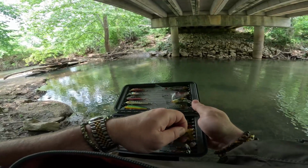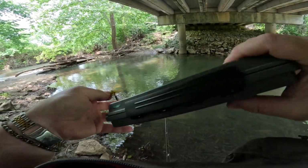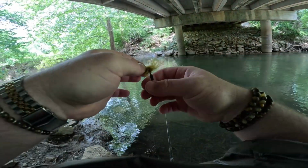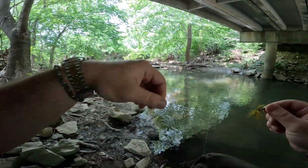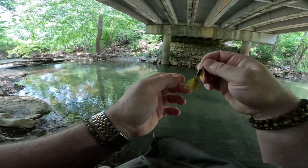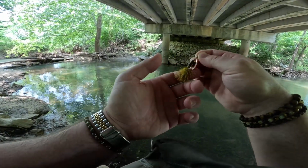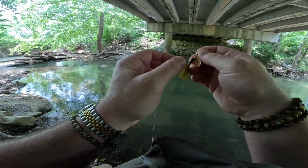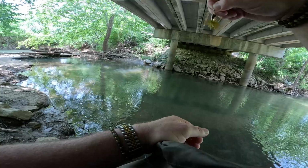I'm going to switch to a rooster tail. It's got that little treble on the back. And if they are just short striking and you cannot get them to swallow a single hook, a lot of times a treble is your best bet, even though I don't like them. Now I say rooster tail, this one's a little bit different. I've tied up a marabou tail for this, and got a little better hook on it. I'm not sure if that is the same size as the factory one or not, but I've tied this on a swivel headed wire.